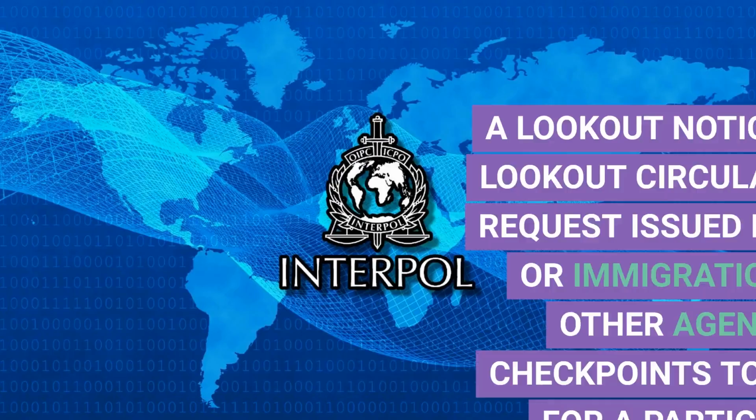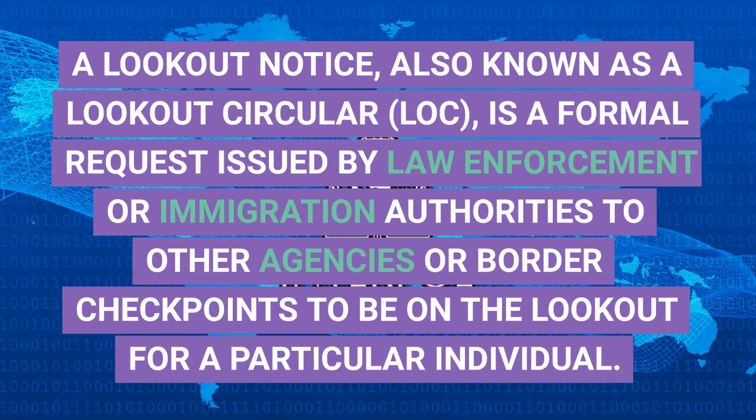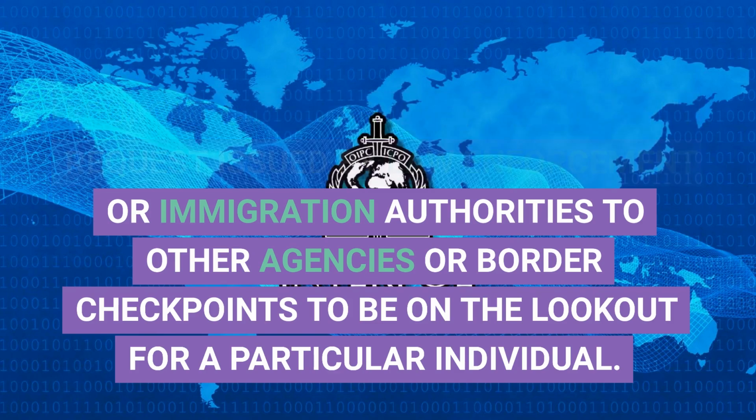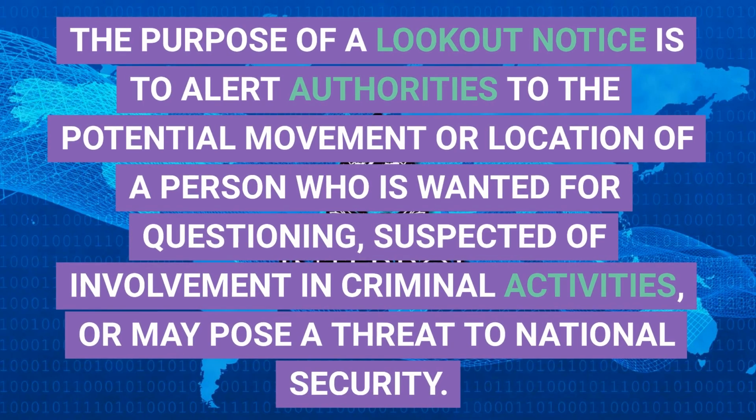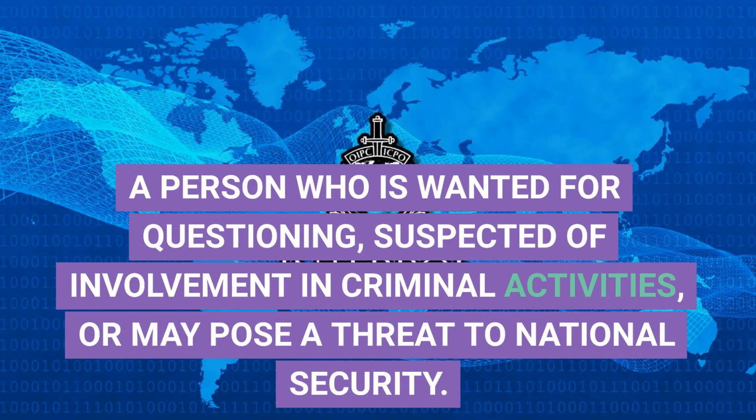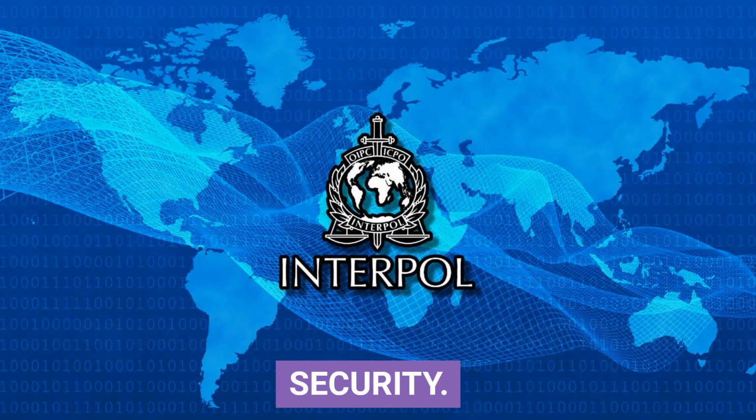Lookout Notice. A lookout notice, also known as a lookout circular, LOC, is a formal request issued by law enforcement or immigration authorities to other agencies or border checkpoints to be on the lookout for a particular individual. The purpose of a lookout notice is to alert authorities to the potential movement or location of a person who is wanted for questioning, suspected of involvement in criminal activities, or may pose a threat to national security.